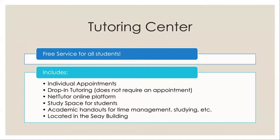And we do have our NetTutor online platform as another alternative for students. That's also helpful if you wanted extra help for a particular class or we don't have a particular tutor for a course. Ideally for the fall semester, our tutoring will be offered both in person and virtually.